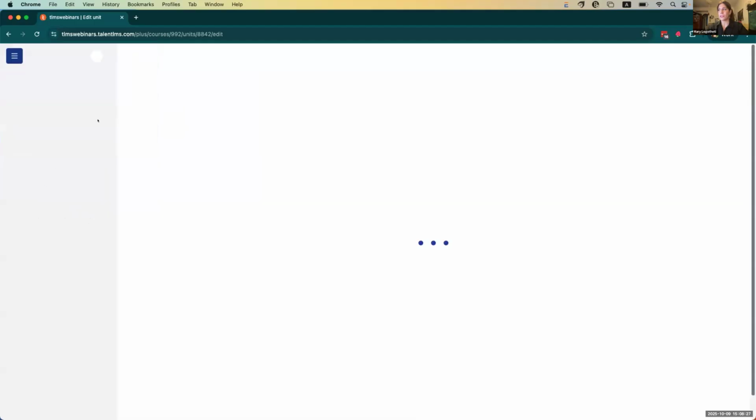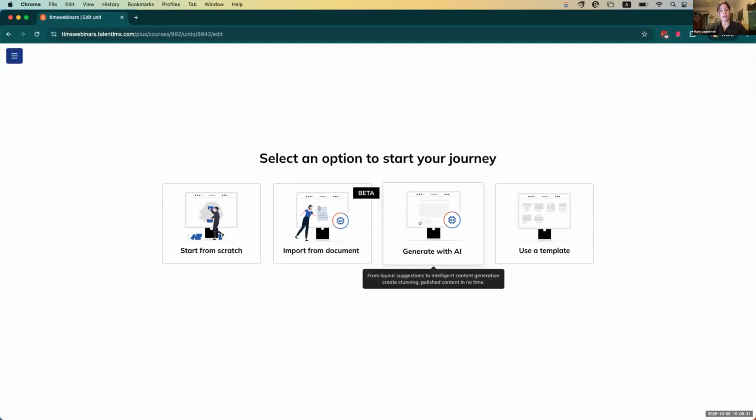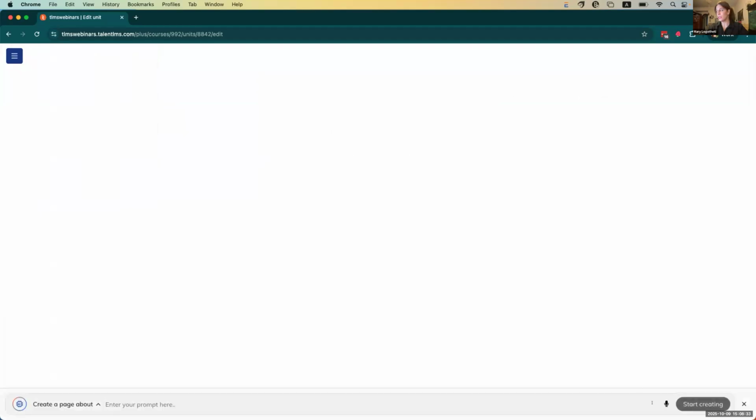So I'm going to click on this option, TalentCraft, and the option to generate with AI, because you will notice here at the bottom the new feature, voice dictation. So now you can speak your content directly to the editor. You can just click on the mic icon, start talking, and TalentCraft will transcribe your words into text instantly. Let's try this.